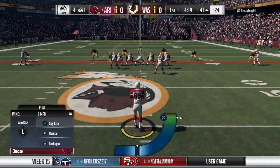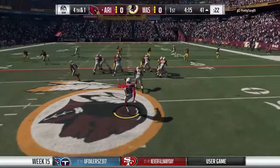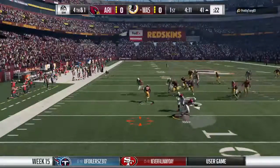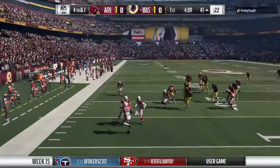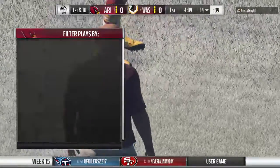As the first drive of the game stalls out, he's on to punt. He was called on 3 times in the win last week as his first one here's away. And this will be covered up. Pretty good result. It'll be down at the 14-yard line.